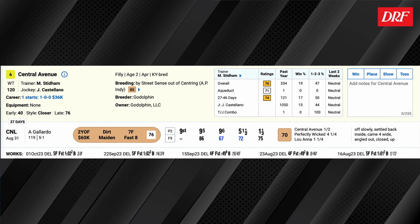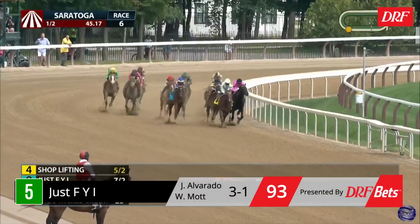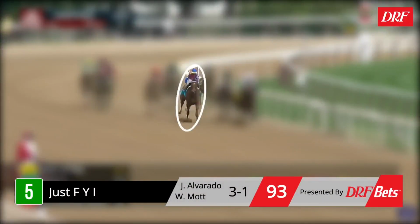The number 5 is Just FYI. Let's take a look at her maiden victory on debut at Saratoga. And Craig, this is a filly where there was a little bit of buzz about her all summer long.